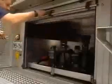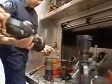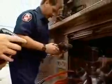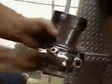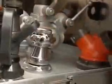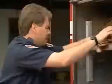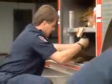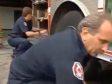You'll never guess what's stored in here. Nozzles! They attach to my hoses and let the firemen control the spray of the water. We have nozzles for all kinds of fires. You like that one? As you can see, all the firemen are really busy. Just like any good team, we each have a job to do, and we all work together.